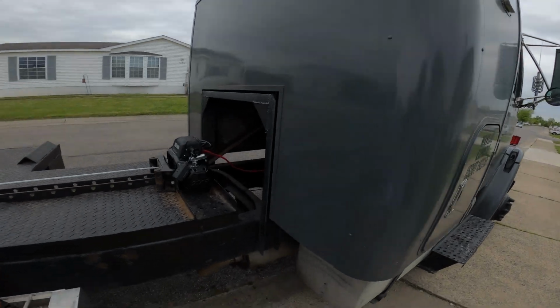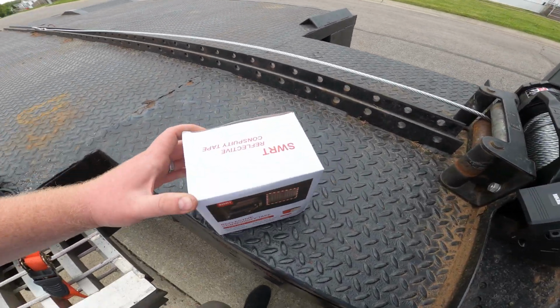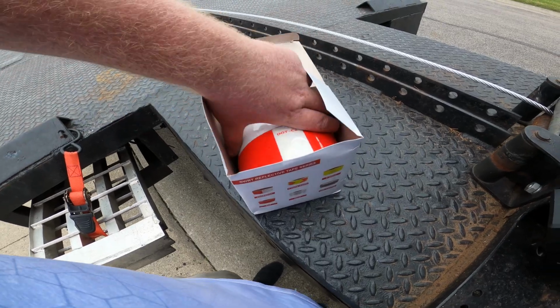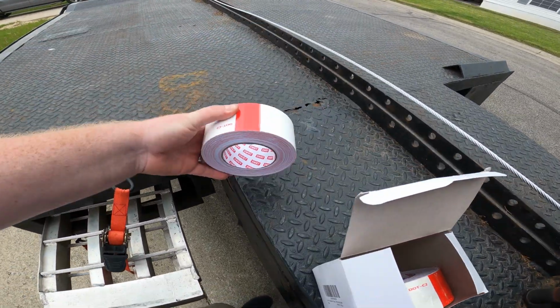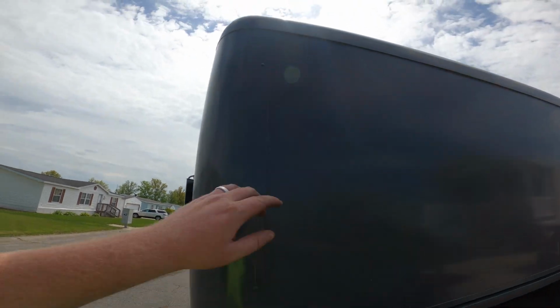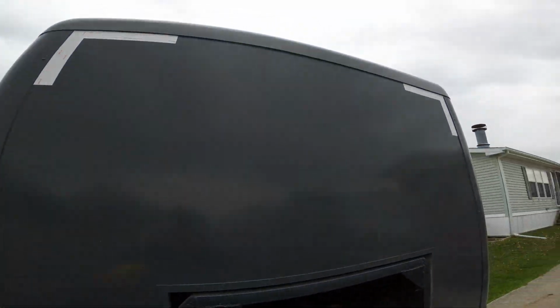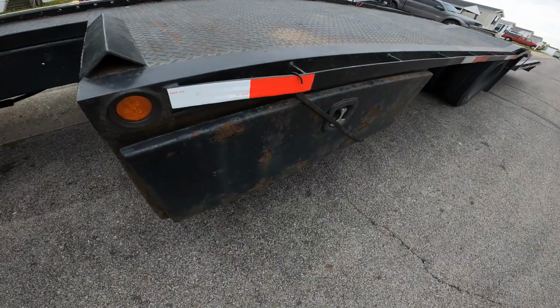Now, one of the few things I didn't have to get at Martin Ace Hardware, because I already had some lying around the house from previous trucks and projects, was DOT reflective tape, or conspicuity tape. And there we go. Got the elbows up on the back of the cab there. They're supposed to be up there. I also had a couple other spots on the side and back of the bed that needed it as well.